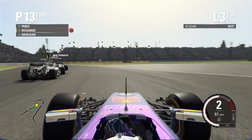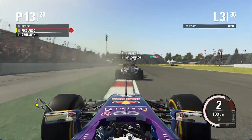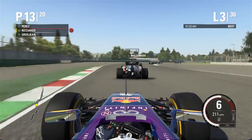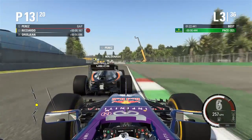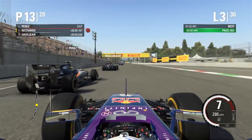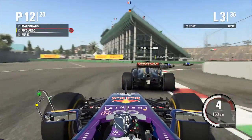We're going to go around the outside once again, and we do make the move stick there. A lovely carbon copy move of what we just did on Carlos Sainz a lap ago, and we got ourselves right up into P13, so we really are making our way through this field quite quickly. We're now on the back of Sergio Perez, the home favourite here, and looks like we're not going to be on the back of him very long as we're going to try and size him up for a move here up the inside.